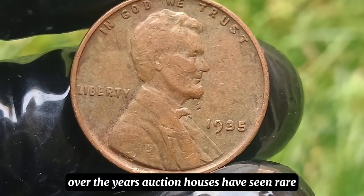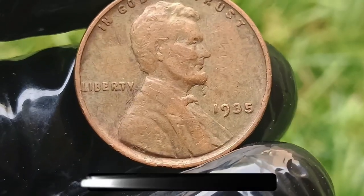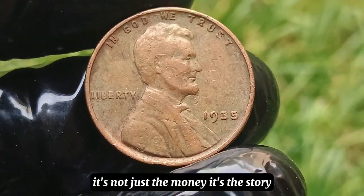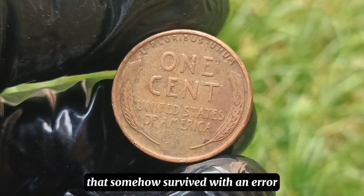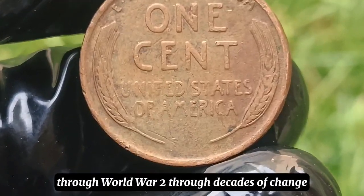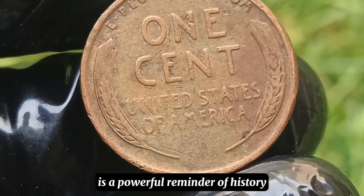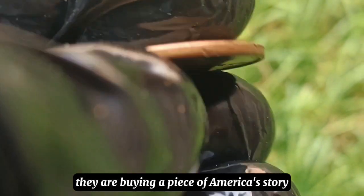Over the years, auction houses have seen rare 1935-error pennies cross their floors, and the prices keep shocking people. It's not just the money, it's the story. To hold a coin from 1935 that somehow survived with an error, through World War II, through decades of change, and now sits shining under auction lights, is a powerful reminder of history. Collectors are not just buying a coin, they are buying a piece of America's story.